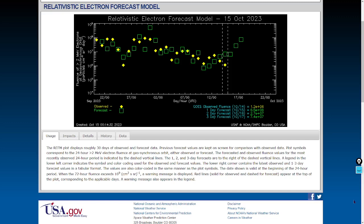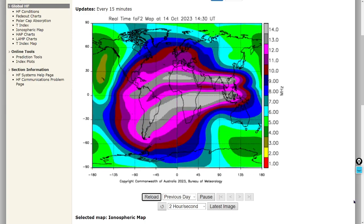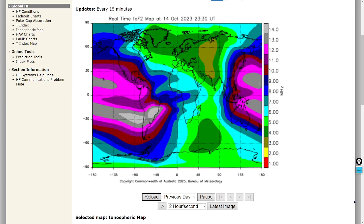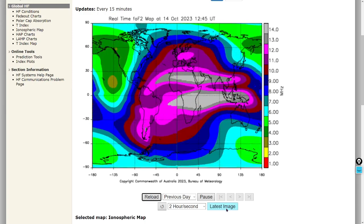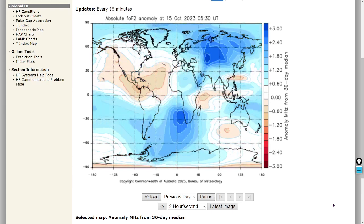NOAA agrees. There's NOAA's forecast for a greater than 2 mega electron volt electron flux measured at the F layer of the ionosphere. And here's the layer where it's measured in vibrational frequency, the F layer, courtesy Australian Government Bureau of Meteorology. Here's another view of the F layer, the anomaly in megahertz from a 30-day median.